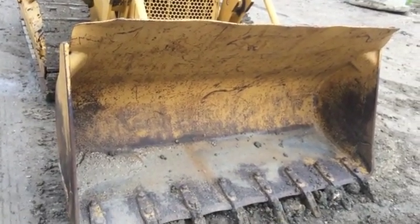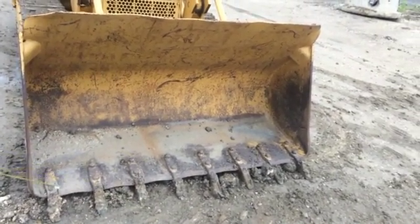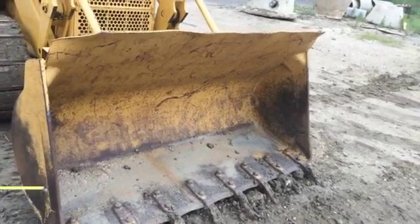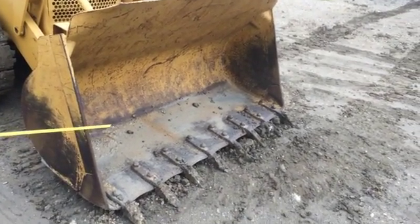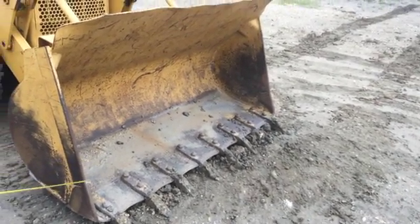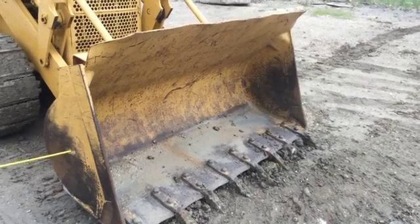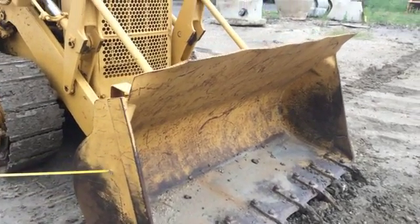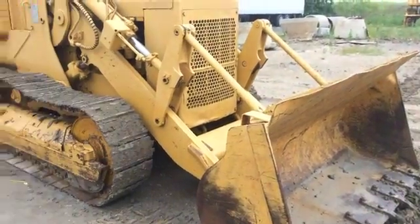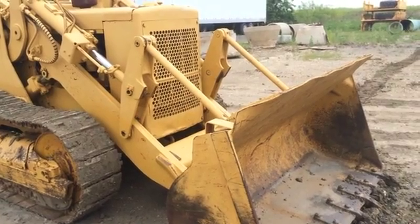As far as this bucket goes, the bucket width again is 6'8". It's 3'8" tall, and it's 2'5" deep. This is probably about a yard and a quarter to a yard and a half bucket. The breakout force on this bucket is 14,220 pounds, and the lifting capacity is 16,000 pounds. The lifting capacity on this loader is limited by the weight of the machine on this fulcrum right here. The machine will actually tilt forward before the hydraulics give out.